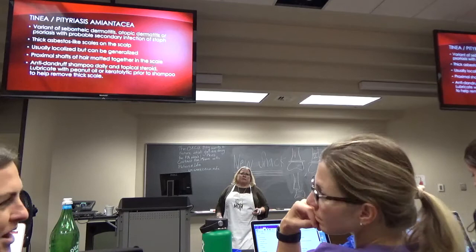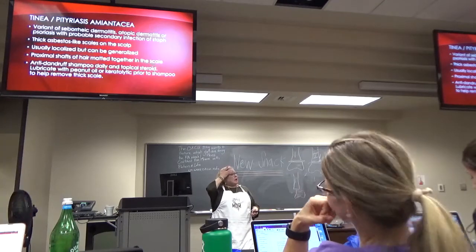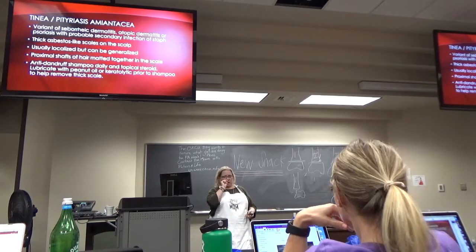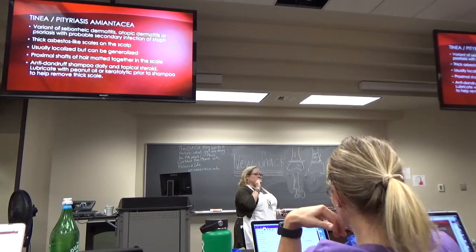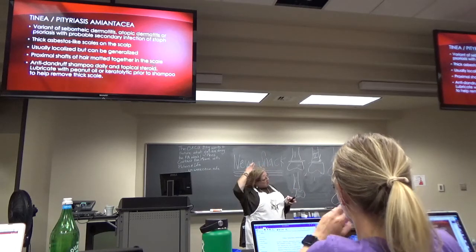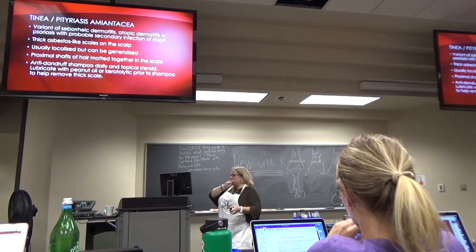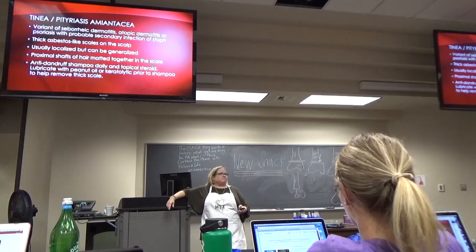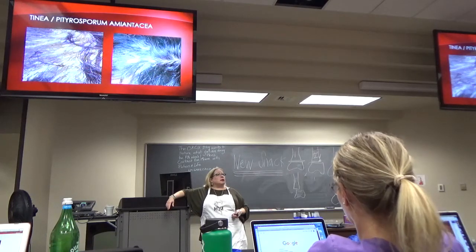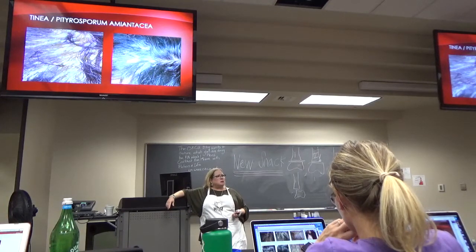Kind of a variant of these is called tinea amiantacea, and this tends to be more localized, but this scale is very thick. They call it asbestos-like. Very thick, it incorporates a number of hair shafts, so then when they pick out that piece of scale, it plucks a number of hairs out. It looks pretty gross, and it tends to be recurrent. I'll show you a picture of it, and that's kind of what that looks like. It can be more widespread, but I'd say it tends to be more localized.